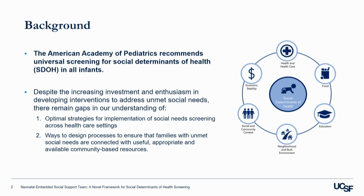As of 2016, the American Academy of Pediatrics recommends universal ESTO screening for all infants, but there is no standardized approach across healthcare settings. While many institutions recognize the importance of screening, the challenge really lies in how to implement effective workflows, identify social needs, and ensure that all families get connected to the resources that they need.